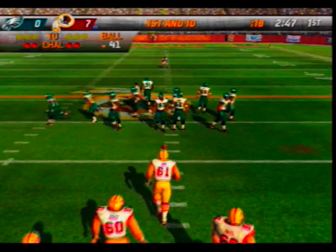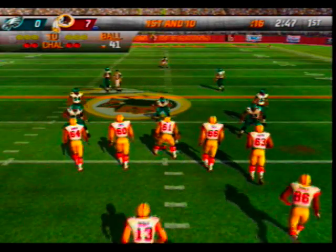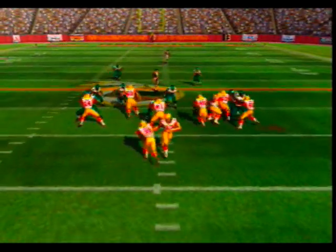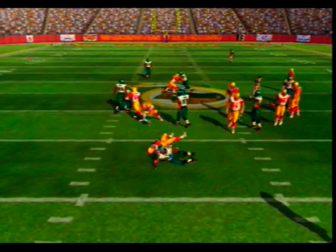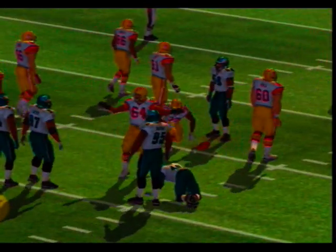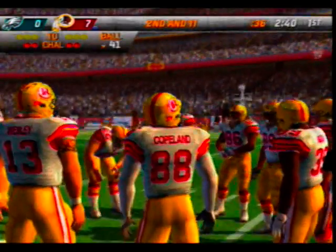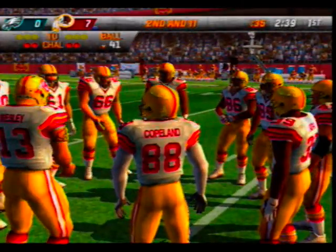Here we go, baby. Hey, watch the ball. Handed off to the back. He's brought down behind the line for a short loss. And he chases him down behind the line of scrimmage for a loss. I'll tell you, he's one of the most knowledgeable defenders in the league. He knows how to play the game, and he always knows what's going on.